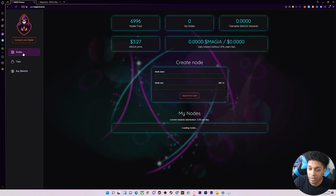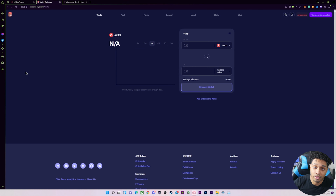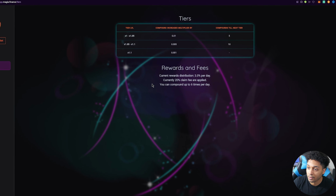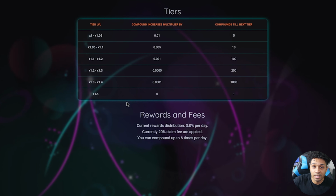Now over here on the left side, we have two more options. One we don't really need to worry about, but it's another easy option, and it'll take you over to Trader Joe again, auto-populating that address. The other one is the tiers. This again just lays out the tiers in a GUI format instead of going to the white paper to see it. This also gives you a little bit more information, also tells you the current claim fee is 20% and that you can compound only 6 times per day.